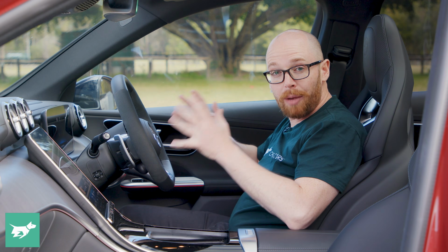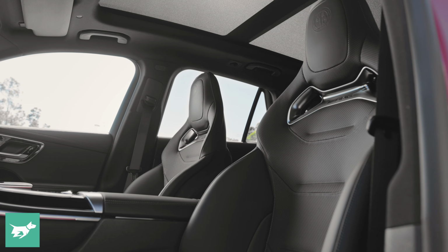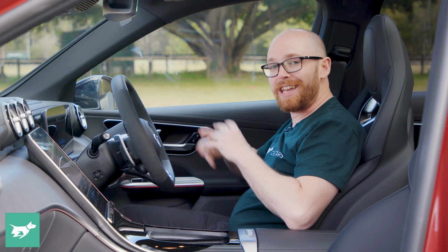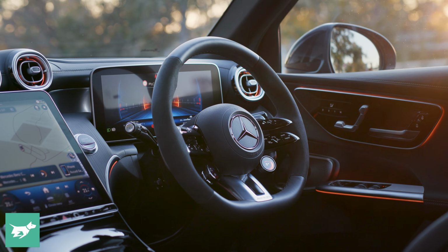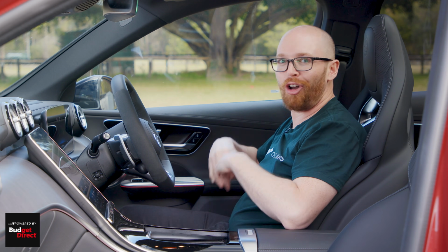The first thing you notice jumping into the GLC 63 is it's definitely an AMG. You can feel it in the seats. They're very snug and very firm and very sporting, kind of hinting at what might be to come. It feels very car-like in here, even though it is an SUV. The interior kind of wraps around you and you feel like you're sitting in the car, not on the car.